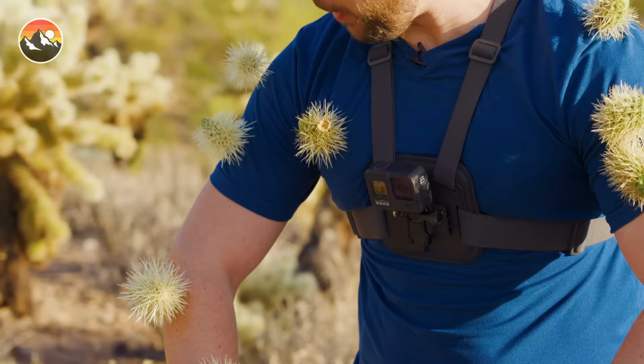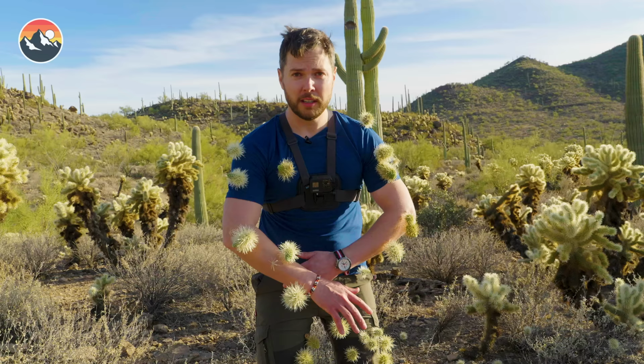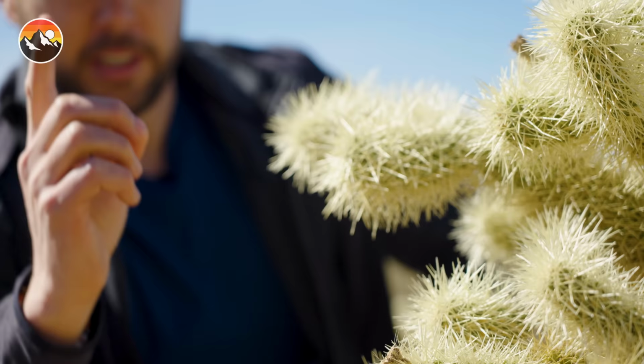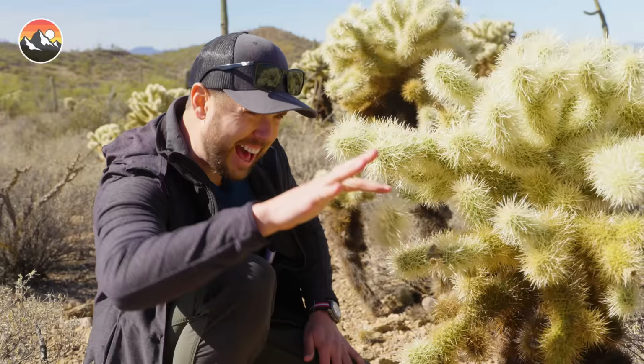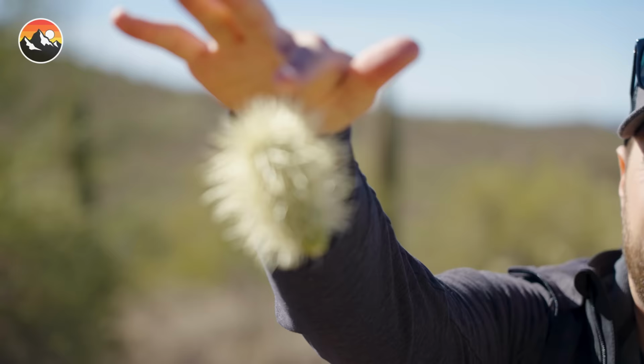Okay, so here we go. Now, as you can see, I only have the cholla left that are on the front side of my body. And this is the point of the video where I would like to attempt to show you how, if this happens to you, hopefully it doesn't, but if it does, how to properly remove these cholla with the least amount of pain possible. The number one thing you want to avoid doing, this is like rule number one with cholla, you never, ever, under any circumstances, try to remove cholla with your hands.